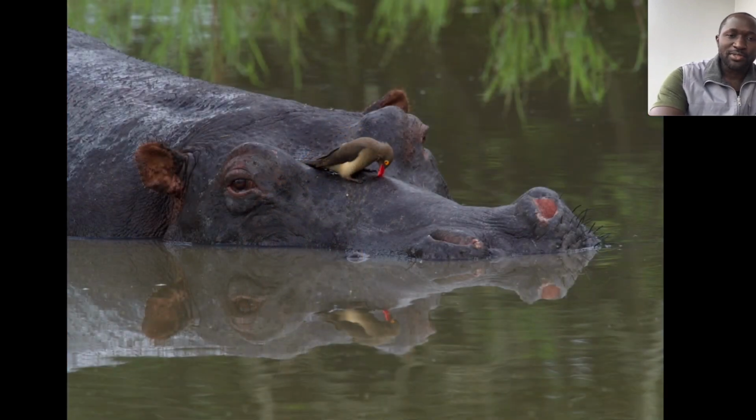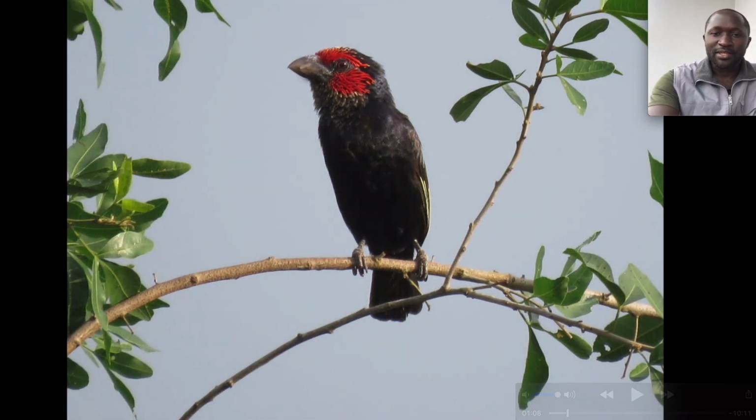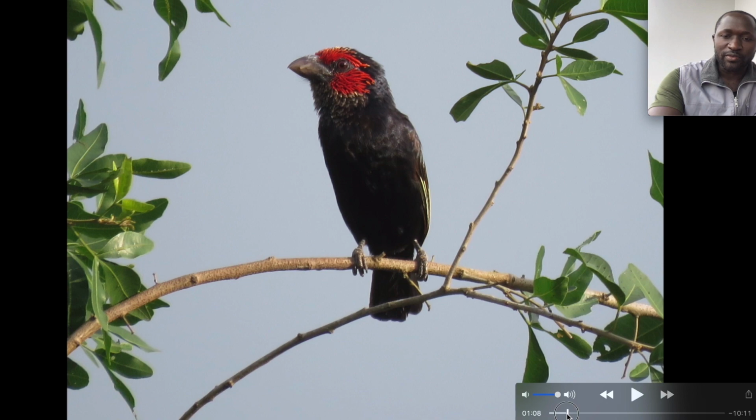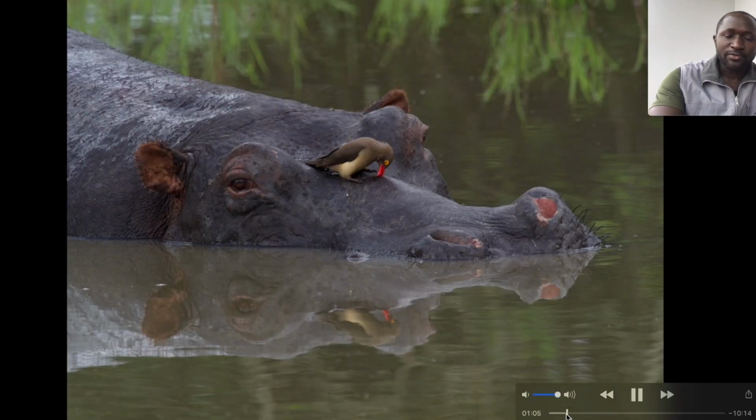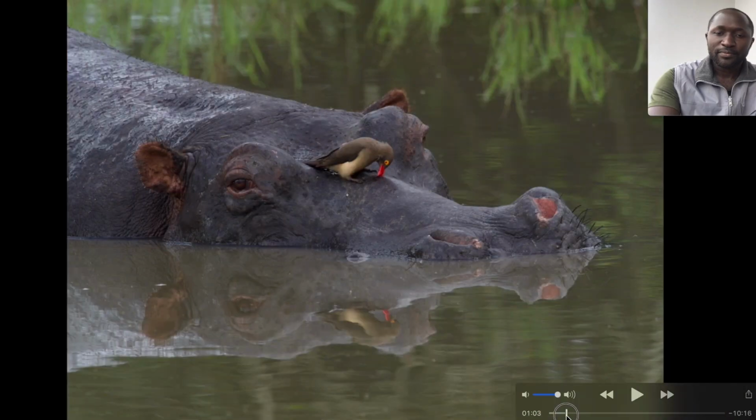We get chances to see the hippos there. I want to show you something at this hippo. I'll just take back a second to have a look at this hippo. So if you look at this hippo, there's an oxpecker. And this is the red-billed oxpecker.